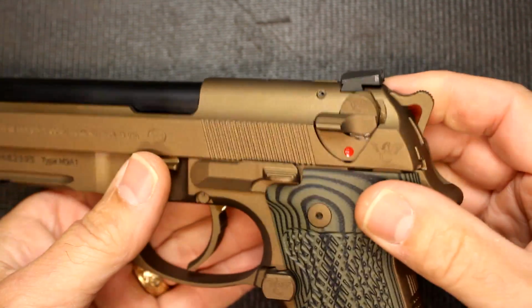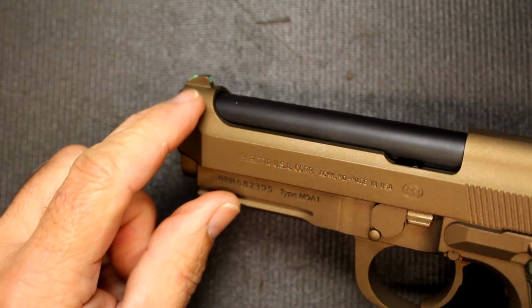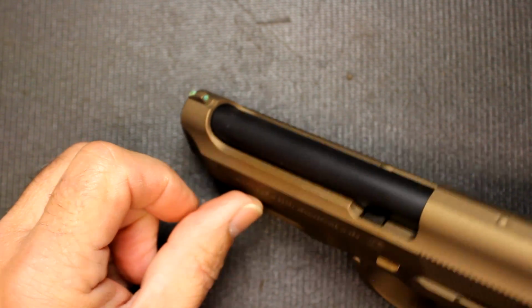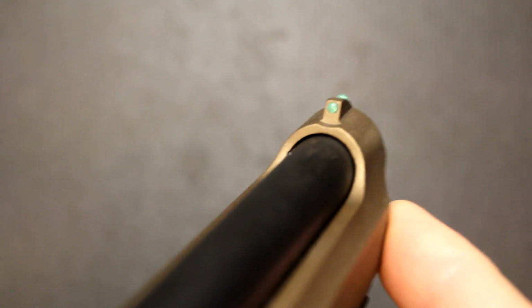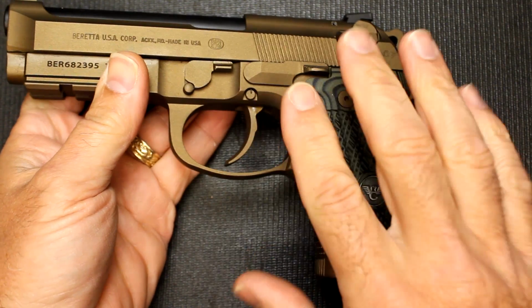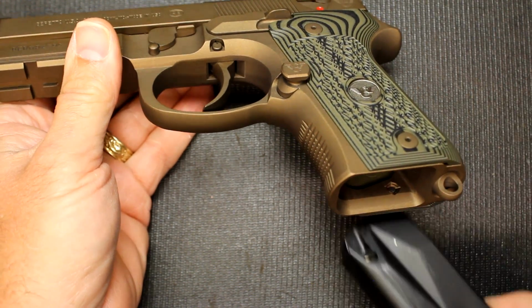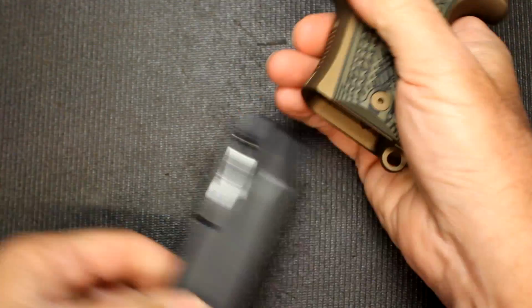The sights have also been replaced. The rear sight is just a black outline, and the front sight has been drilled and a fiber optic rod has been installed. It has the rear battle sight with the U-notch, and that fiber optic rod is just going to make a beautiful contrast. Now, the trigger guard has been rounded off from the square trigger guard, which I prefer, and then a beveled magazine well right here to allow those magazines to be inserted even faster.